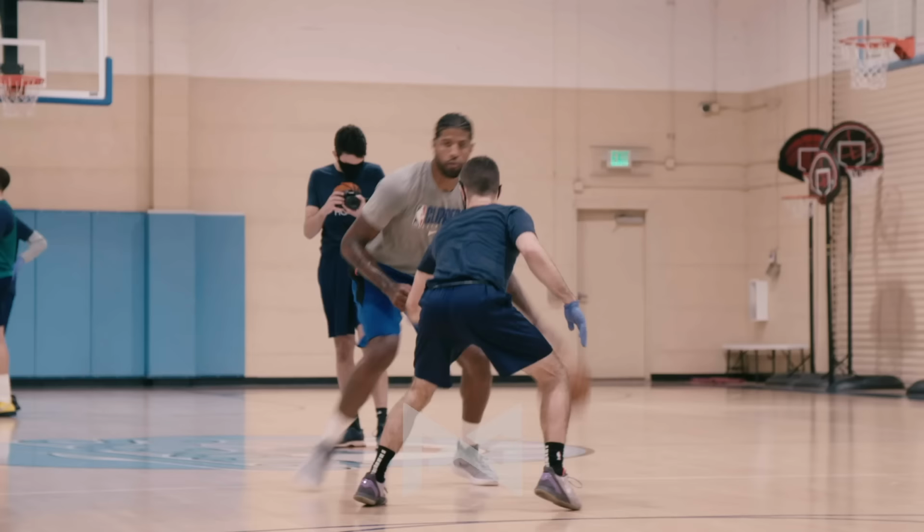My name is Noah LaRoche, and I'm working with Paul George today. For today, for Paul, we're going to work on coming off dribble handoffs, isolation catches. That's from a strategy standpoint. From a technical standpoint, is footwork.